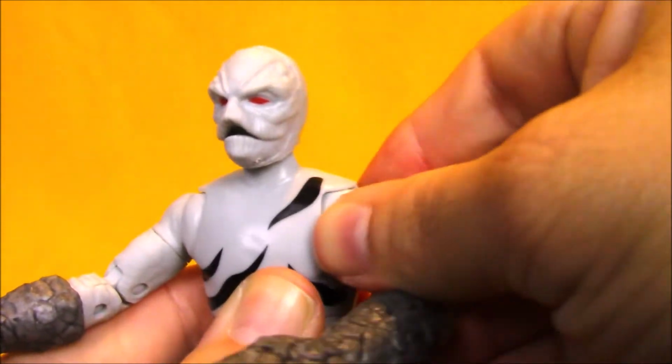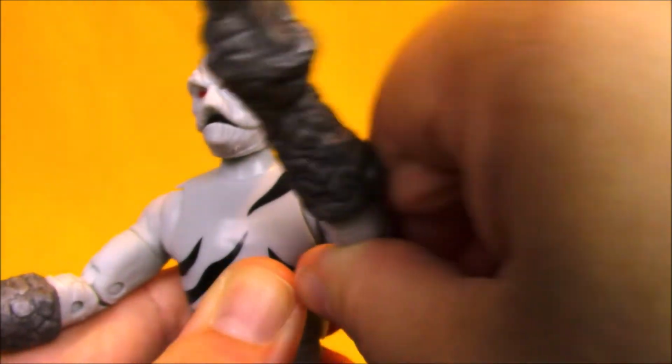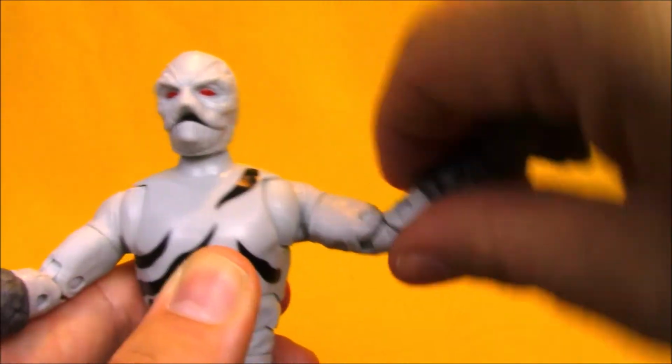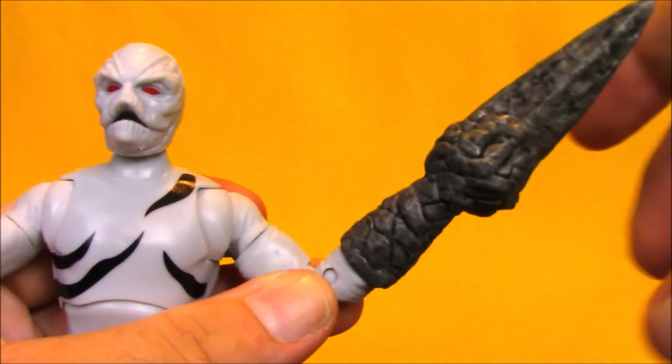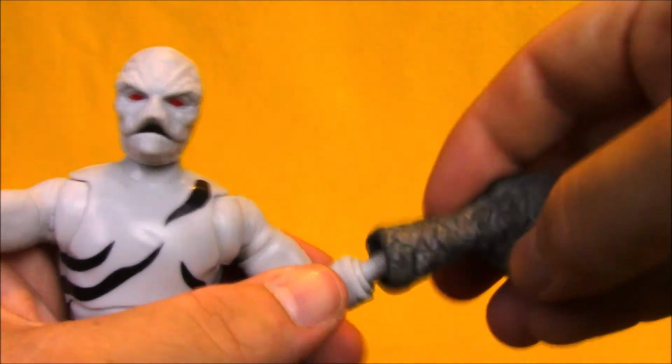He's got butterfly joints in the shoulders, as well as a hinge and rotation, so you've got a really nice range of motion there in the arm. There's a swivel below that. Double jointed elbows. There is a swivel at the wrist. Now, both of these hands are removable because you can trade them in for other weapons.